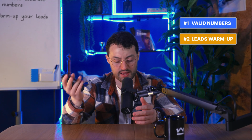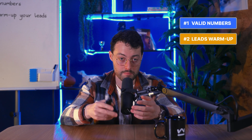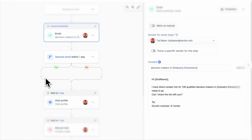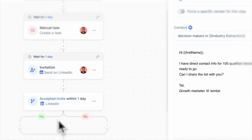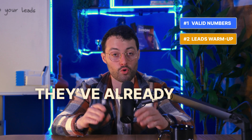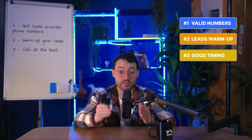And here's where it gets even smarter. Use timing triggers to call your leads when it matters most. For example, in Lemlist, you can set smart triggers to call reminders between email and LinkedIn steps, and reach leads when they're most likely to buy. They opened your email but didn't reply? Call. They clicked a link in your message? Call. They just viewed your LinkedIn profile? Call. Because then you're no longer a random cold call. You're a familiar name they've already seen. And that changes everything.